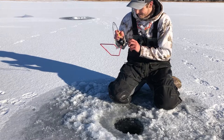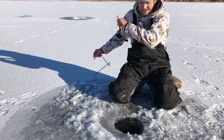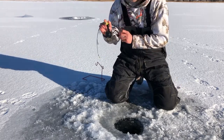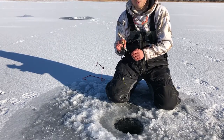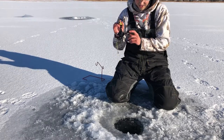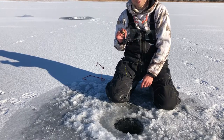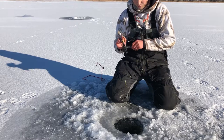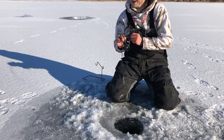Let the line in. And this one could be a big fish. I could really be using more of a medium heavy rod right now. Instead, I'm using a pretty light one. I don't want him to spool me. Always have a line in the water, folks.